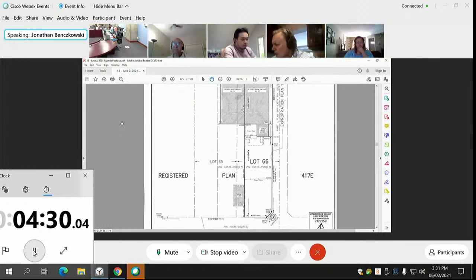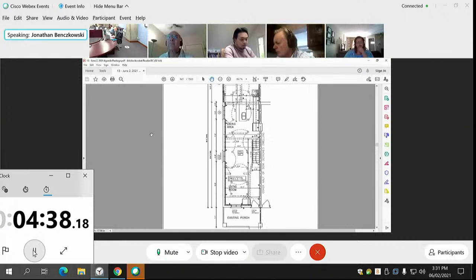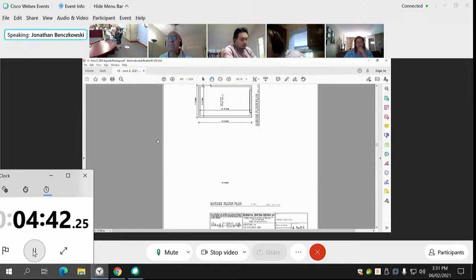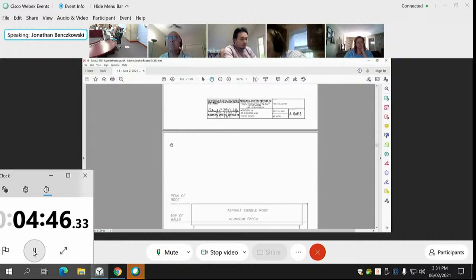In terms of the 12-foot rear addition on the dwelling, if we could just go to one of the side elevations, please. The two-story rear addition is 12 feet in length, as mentioned, as we can see here. That 12-foot rear addition offers a flat roof at the rear to mitigate any impact to the adjacent neighbors.